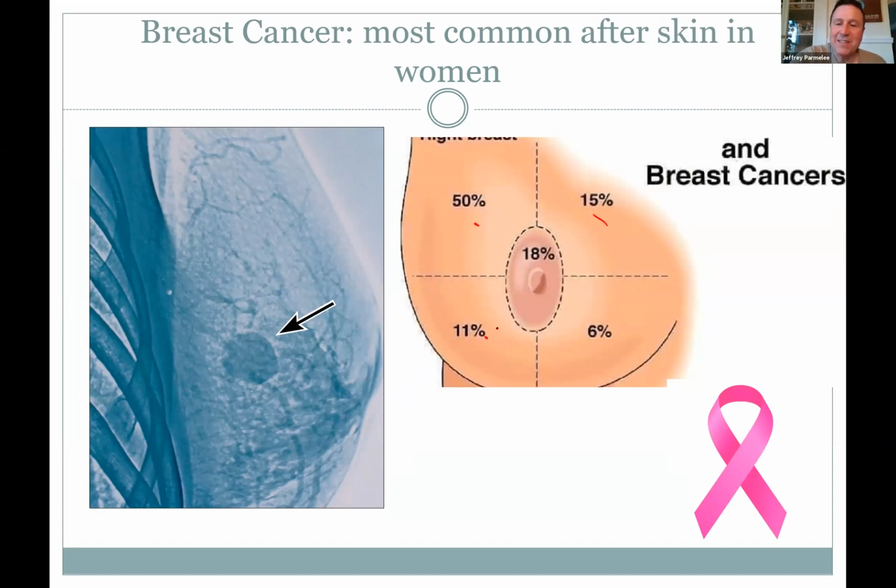I'm just looking at the quadrants. There was some nonsense too, people saying that deodorants cause it because there are more tumors towards the armpit, but that has been shown not to be the case. But correlation is not causation.